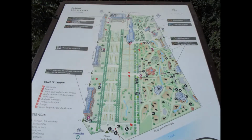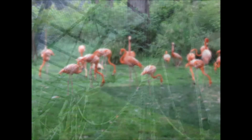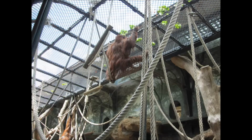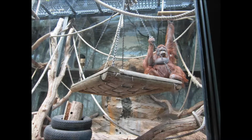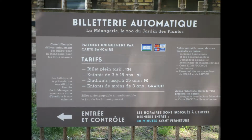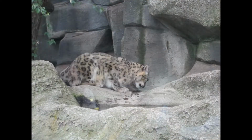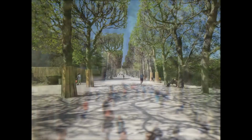There's also a little zoo called the Menagerie, where you are always in quite close contact with the animals. The main attraction is undoubtedly the orangutans, but there is lots else to see as well. It's not free. Admission is €9 per child and €13 for adults, but you can easily spend the whole day there. I've been many times, and every time I go, I get the impression that every child there is loving every minute.